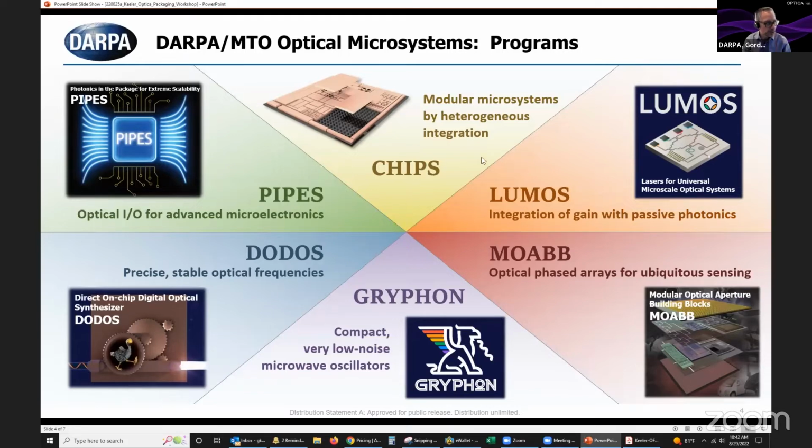optical as well. The LUMOS program is about bringing different photonics together, and this is essentially enabling the world of heterogeneous photonics. And I could talk about this quite a bit. We are seeing teams doing microtransfer printing, heterogeneous laser integration, hybrid laser integration. Maybe the most interesting, and I think going to change the industry, is heteroepitaxy.